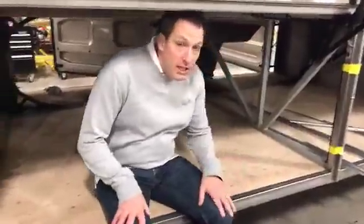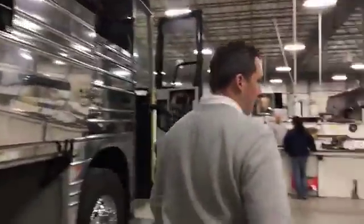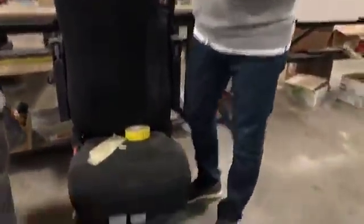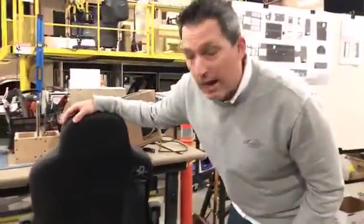So as you can see, there's really nothing going on in here. Just getting it set and ready. And I told you about the seat. We actually get to see the seat. This is the basic seat that was used to drive the coach here from Quebec.